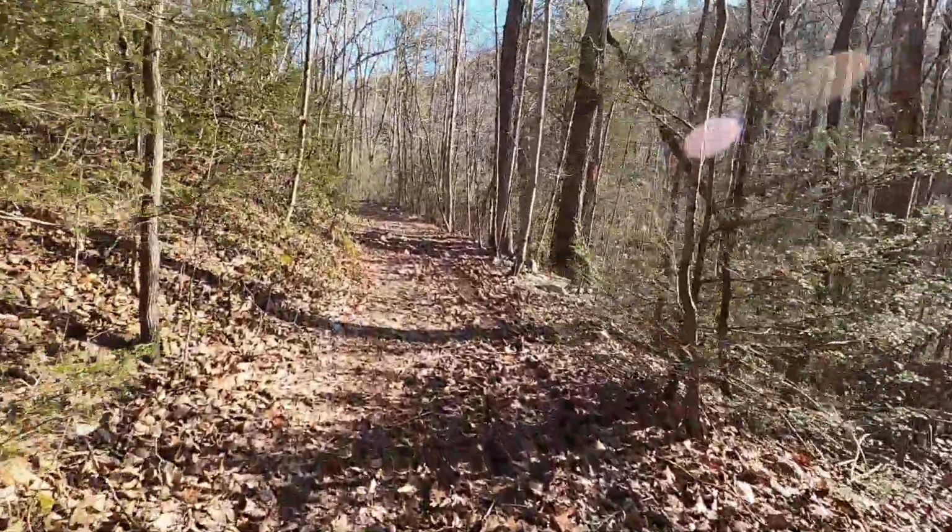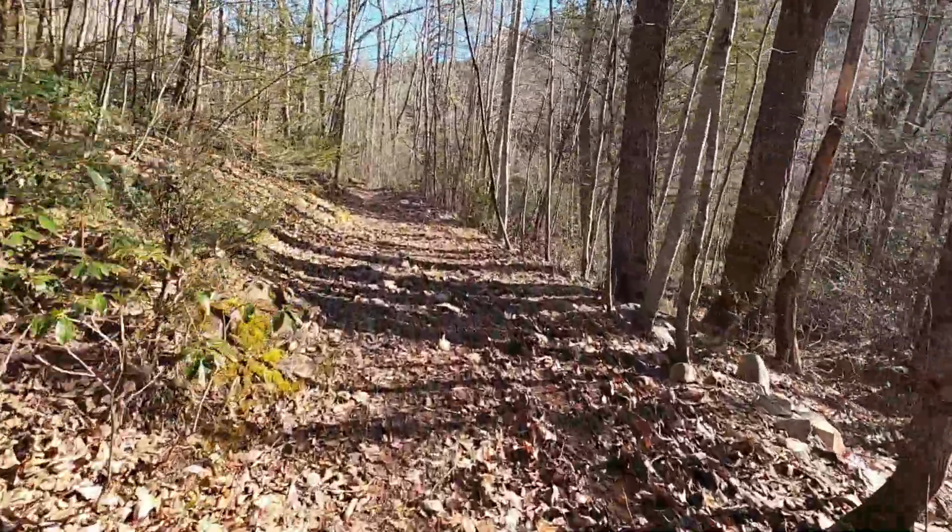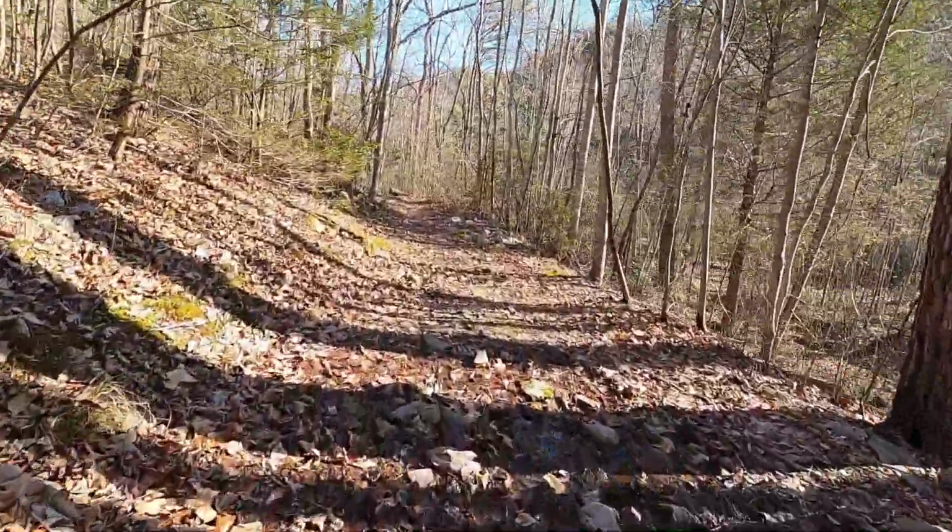shortly after you cross the river, you're gonna come up to a monument, and you're gonna have your choice. You can go left or you can go right. You're going to want to go right.